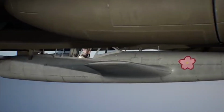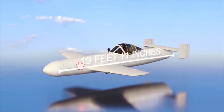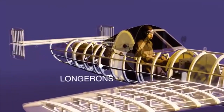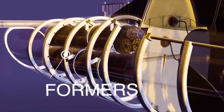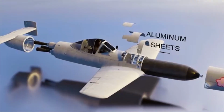Now, let's explore the world of the Ohka. Fuselage. The Ohka's fuselage had a sleek and elongated shape, measuring 19 feet 11 inches in length and nearly 2 feet in diameter. Inside, it had a strong aluminum frame supported by longitudinal members called longerons. These longerons gave the fuselage its structural integrity. The exterior of the fuselage was covered with aluminum sheets, carefully attached to create a tough yet lightweight skin.